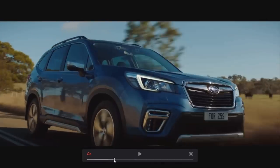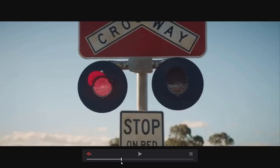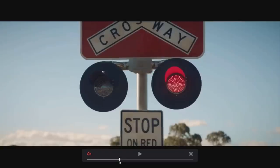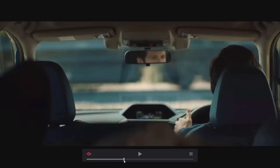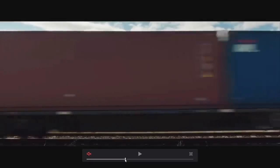Blue lens flare. Here we go again. Same complementary colors throughout. Red lights, blue sky, red sign, blue sky. It just continues. And this is where I thought how ridiculous it is and how much money Subaru must be throwing at a commercial like this. Even the color of the train carriages, red, blue, alternating. Did they pay for that? Did they design that? Or was it just a fluke? In any case, it's ridiculous.